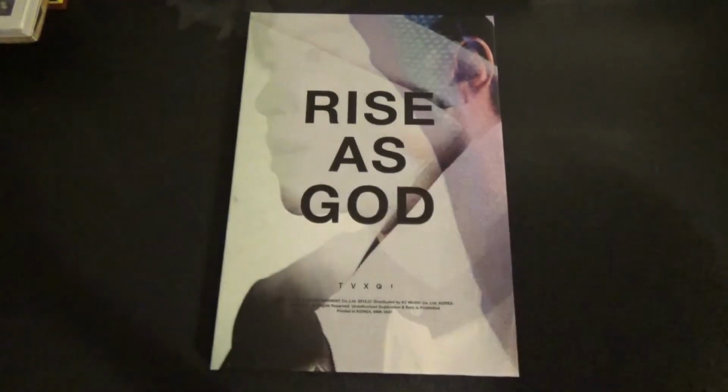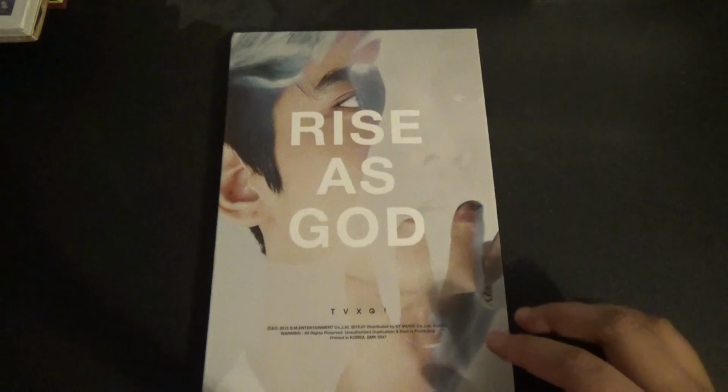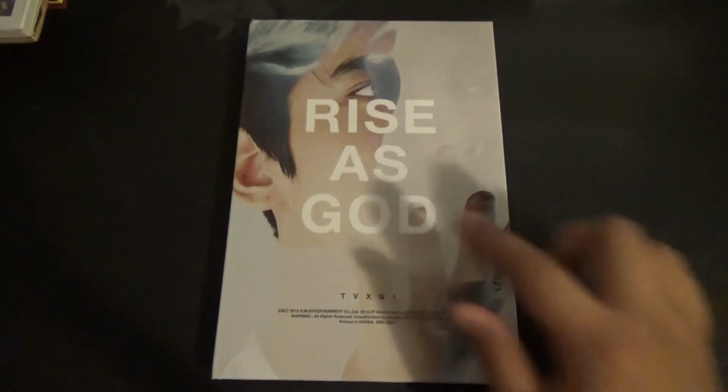It's not the 8th album, I don't think. It's called Rise as God, with them on the cover. It's really, really nice. I like it. And then, of course, I also got Changmin's version. It's really pretty. Alright, and so that is their Korean discography, and then we're going to move on to some Japanese stuff.